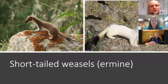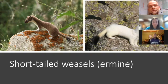The summer coat. There's the summer coat and the winter coat of the same animal, the short-tailed weasel or ermine. And we have those here on the Rio Grande National Forest. So they obviously change color. That's why we're presenting this.